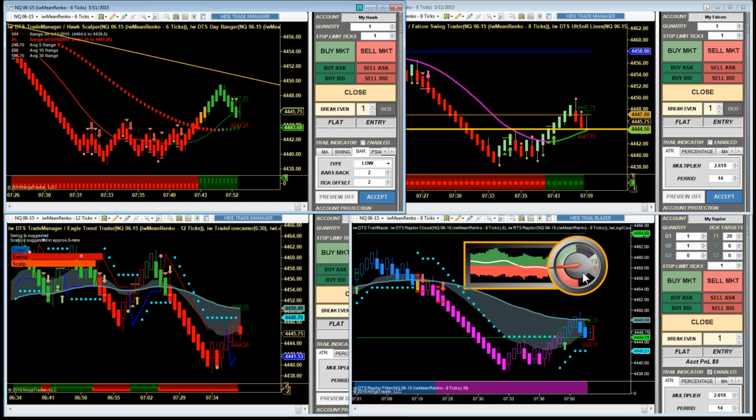Geiger counter definitely bearish right now, but you can see even here it's waffling back and forth. Spends a little time in the green, a little time in the red.